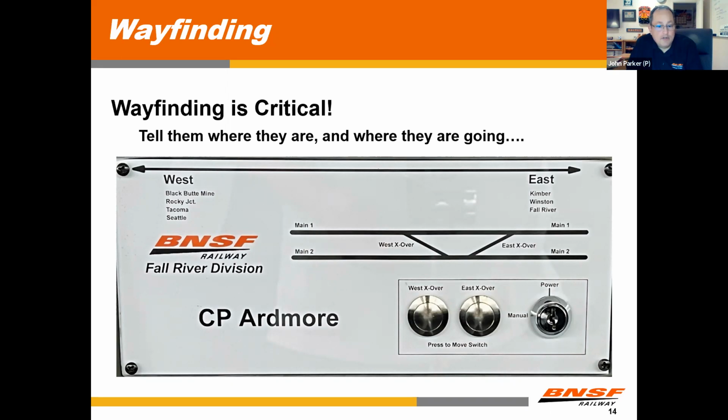And this particular control point is a double crossover on a 2-track high-speed main line. And the operators require a key when they get authority to use the turnouts in manual mode. If they get authorization from the dispatcher, they can use their key to throw the turnouts locally. Dispatcher can see that, and then they push the button. And so this is pretty consistent with all the control points on the fascia for the layout. We tell them where they're at and what's coming up to the west or to the east.